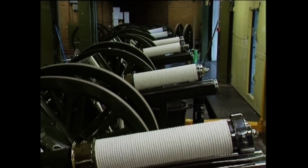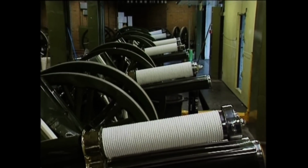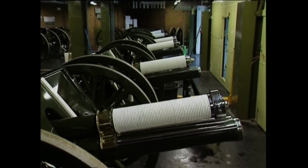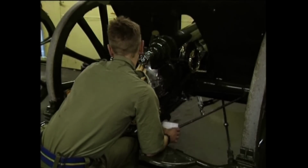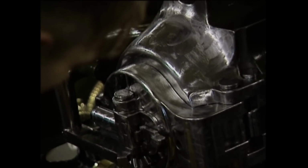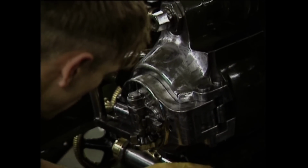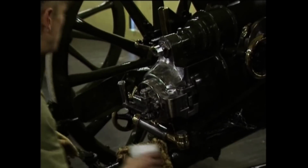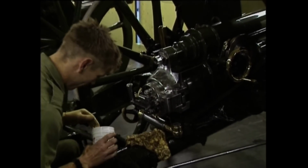The King's Troop Royal Horse Artillery provides the black horses and gun carriages for state and military funerals, including that of Queen Elizabeth, the Queen Mother. The gun carriage used as a hearse is a 20th century precedent, at least for the royal family. Prior to that, the hearse was a horse-drawn vehicle bedecked with heavy funereal artifacts.